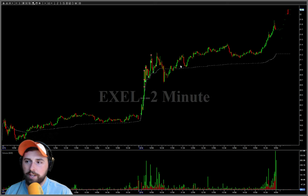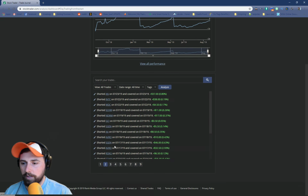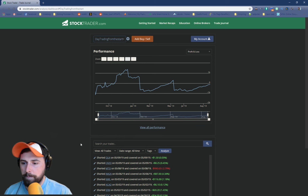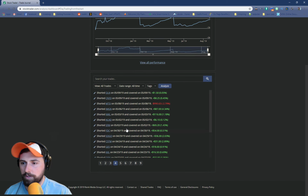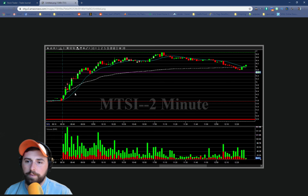Imagine that this trade did just keep going like this. And here, I'll just give you an example straight from here. Go back to the stupid MTSI trade, the one that was a killer. Where's it at? There it is. So look at this chart. Basically, all I did was fight this thing all day. I tried to keep adding to get a higher average, looking for this thing to dump off. And what do you notice? It just never dumps off.